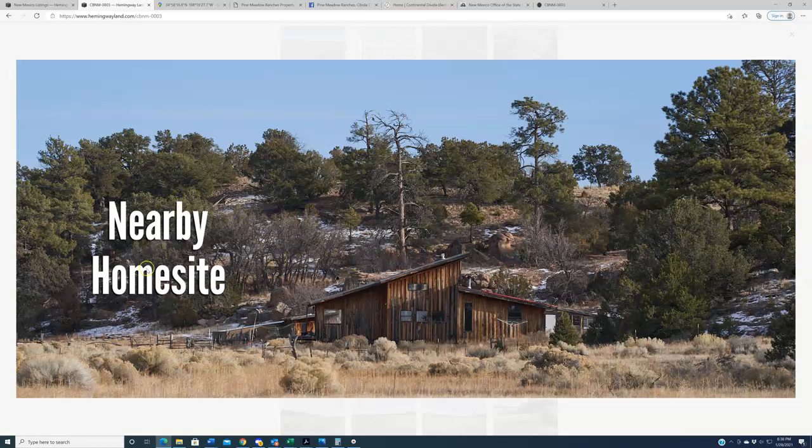For the record, guys, this is that nearby home site that I was pointing out to you that sits just east of the subject property. As you can see, this guy built up a pretty nice home site out here. He's got this, I'm calling it a ridge line. I don't know what it technically is. The hillside, we'll say. He's got the hillside behind him here.